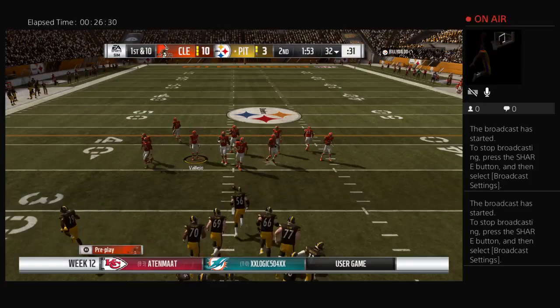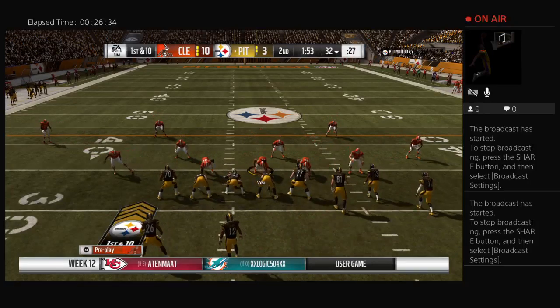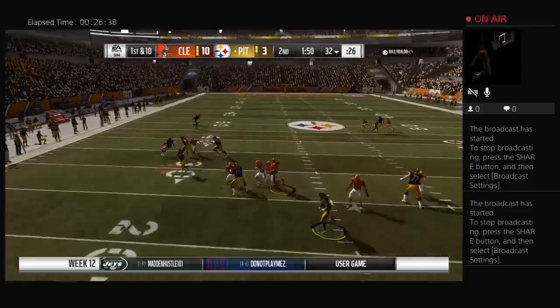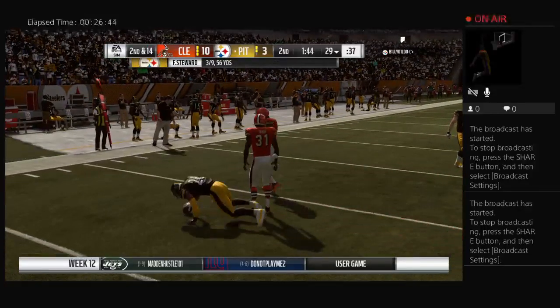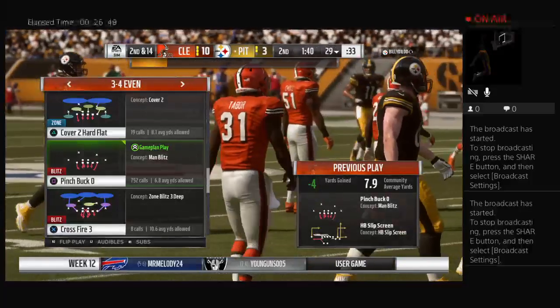From the 32 now, here's 1st and 10. Let's go. They'll come out throwing here on 1st down. A screen to Bell. And he went nowhere. He'll lose yardage back to the 29. That's going to go as a loss of 4, and it'll be 2nd down.